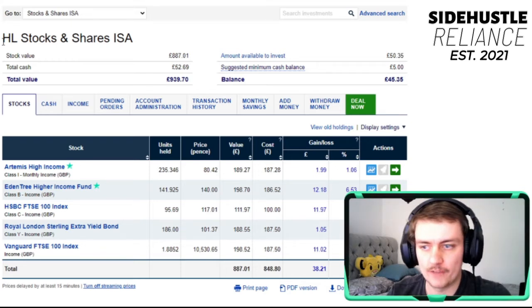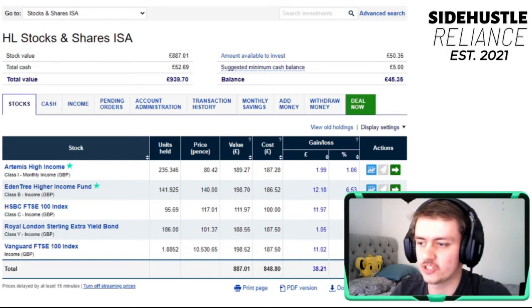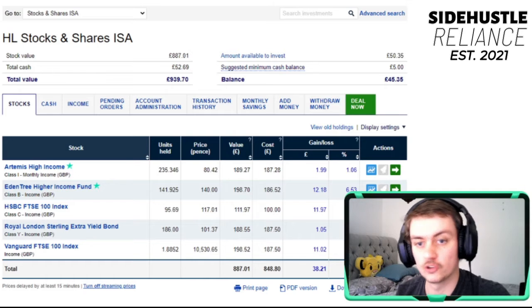So let's have a quick look at the funds I'm invested in, because why not? The first fund is the Artemis High Income Fund. The reason I'm invested in this is because it's got a good yield of stocks. It is an income fund, which means it is a collection of different stocks and shares. It's not just one sole company like Tesla or Apple. I do that just because it's less risk. It means I'm going to get potential growth every year.